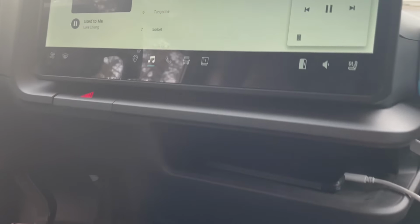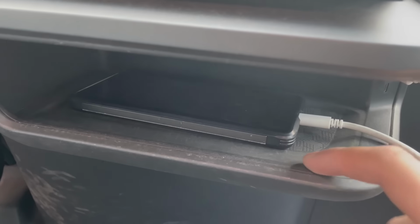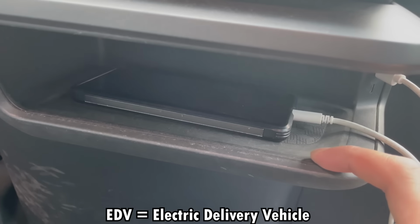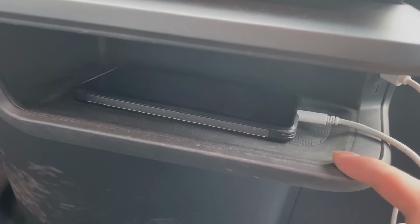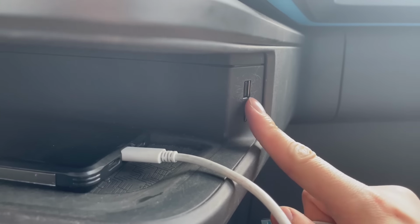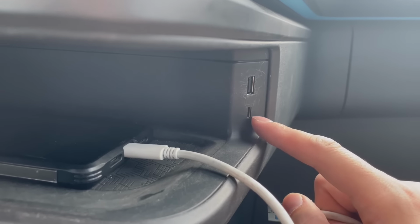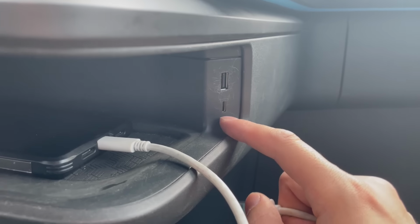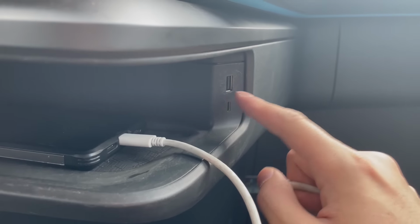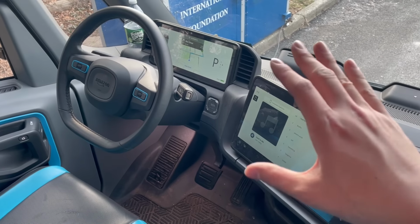And under the big screen is the phone dock. So this is supposed to be a wireless charging pad, but I've been in like 3 EDVs and none of them wirelessly charge my phone nor the scanner. So I'm calling cap on that. And on the side, you got the USB slot and the USB-C. I find that USB-C does rapid charging. So if you have a cable for that, you should go for it. The USB is kind of regular charging. We'll hold off on the tech for now.